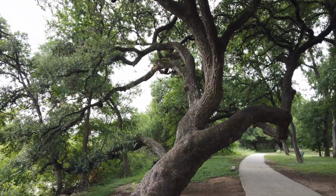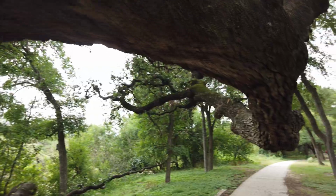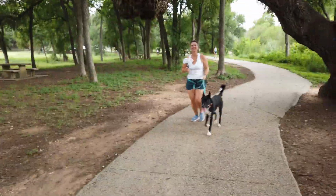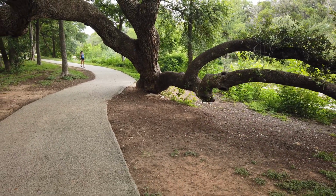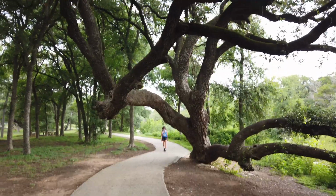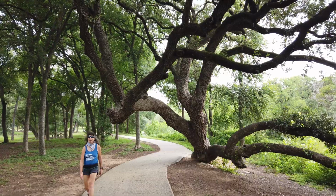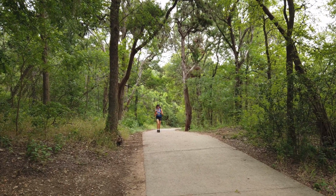Here is a good look at my favorite tree in Pease Park. This is the iconic live oak tree where we've stopped for group photos on so many runs over the years. Its sprawling limbs can be clearly seen from various angles in this video. And here comes my Vixter. Jody, Monty, and I have just run up this hill, and next comes Vicky.